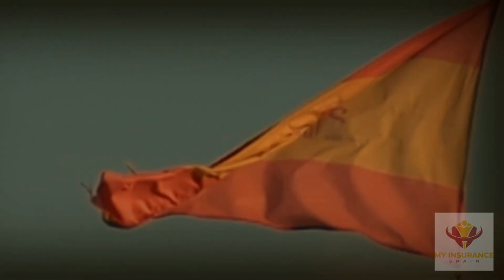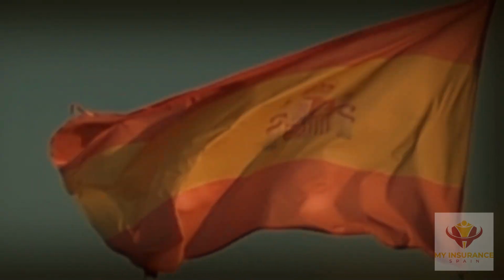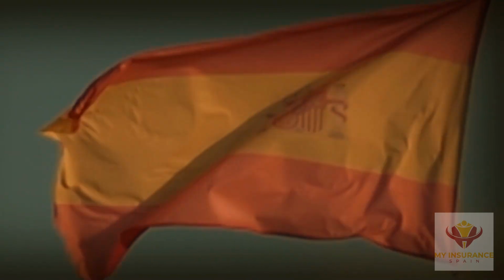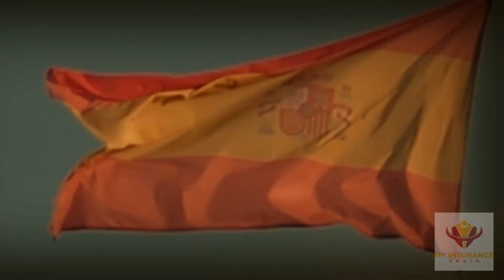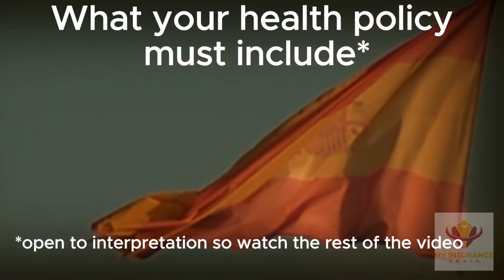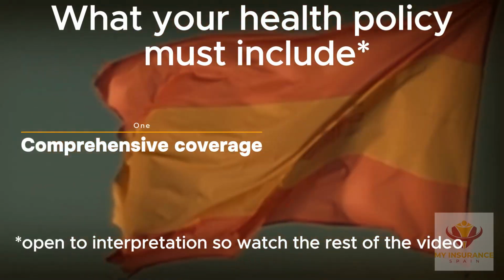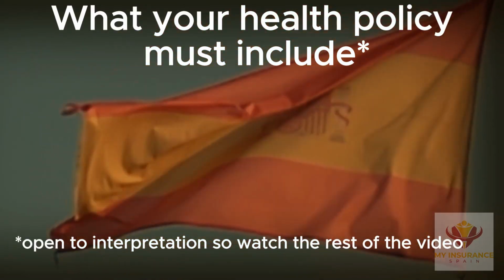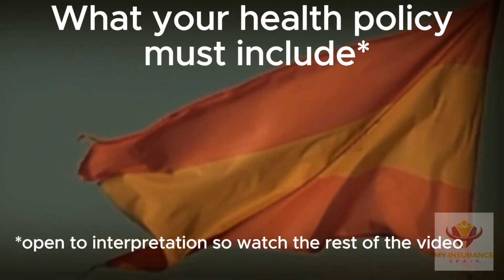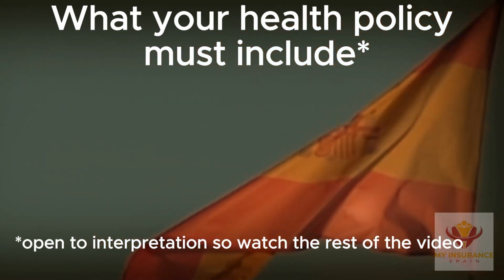When applying for a non-lucrative visa in Spain, one of the primary requirements is having adequate health insurance coverage. To ensure your policy meets the visa requirements, here are the essential benefits it must include. 1. Comprehensive coverage. Your health policy must provide coverage for medical expenses, including hospitalization, surgeries and consultations.